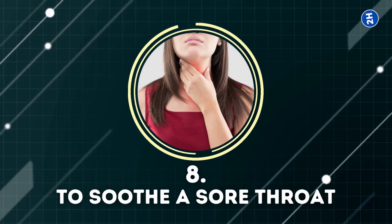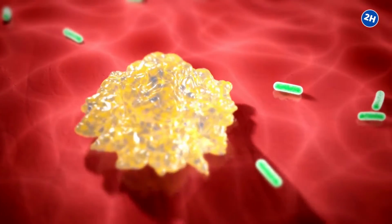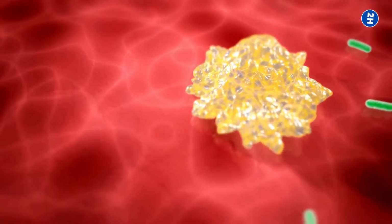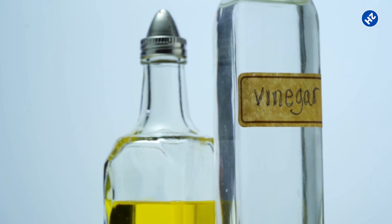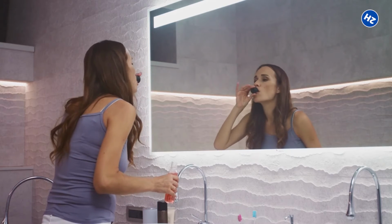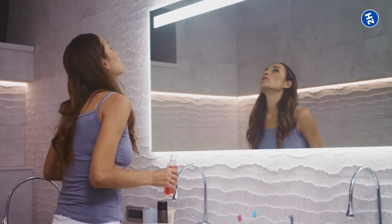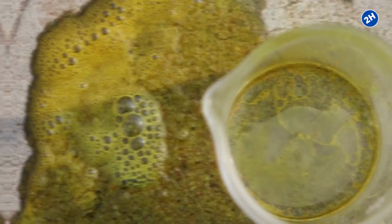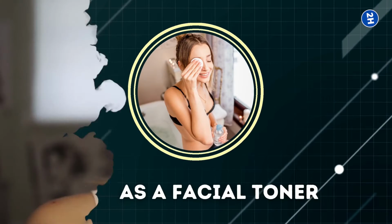Number 8. To soothe a sore throat. Apple cider vinegar is a common home medicine for sore throats. It is believed that its antibacterial properties will help to kill off the bacteria that could cause you the problem. There is, however, little evidence to justify its use in this manner. If you do it at home, make sure you combine the vinegar with the water before using it for gargling. That's because apple cider vinegar is quite acidic and has been known to cause burning of the throat when used undiluted.